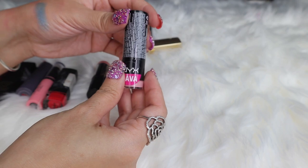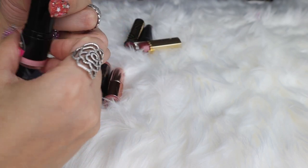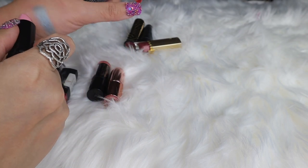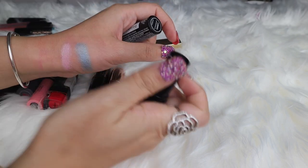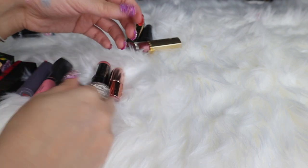And then I have this NYX one. This is just a very light shade, like very light pink. But I'm into light pinks now. Okay, this is way too light for me. So that's going to be on the declutter pile, but still good. So somebody could still get that.